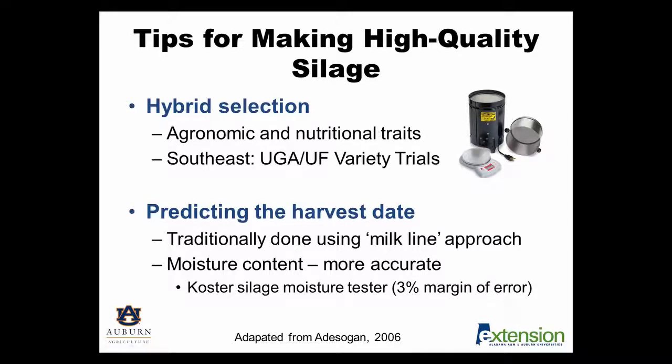So, tips for making high quality silage. In terms of questions received about silage production, this highlights some of the key areas that we often get asked about the most. One of those would be hybrid selection or variety selection for high agronomic yields as well as the nutritional traits that we would like in order to make a high quality forage product for livestock.